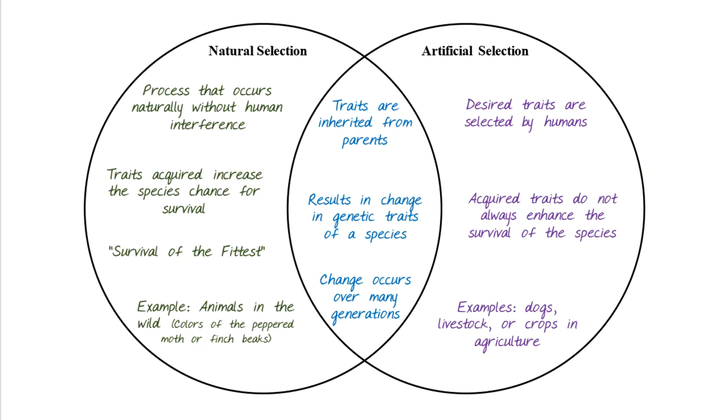So I keep talking about natural selection versus artificial selection. What I want you to take away from this are the differences between the two. I keep using them interchangeably, but they are different. Natural selection is natural, of course. This is without interference from us, and Mother Nature will do this on her own. They are targeting traits, and that will typically increase the survival of that particular species.